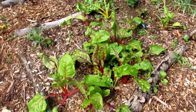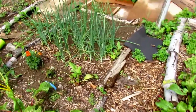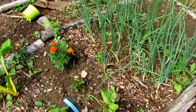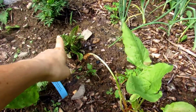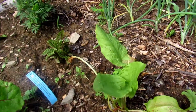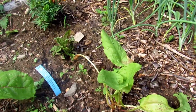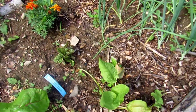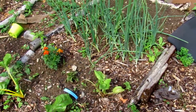This is our Swiss chard, some onions. Here's some more sorrel. 2 different kinds of sorrel. So we have 3 altogether. This is a red vein sorrel, and this is a lemon sorrel, and then the one I showed you over there was a French sorrel. So these are all perennials, and they can be replaced. They could be used in place of spinach or lettuce.